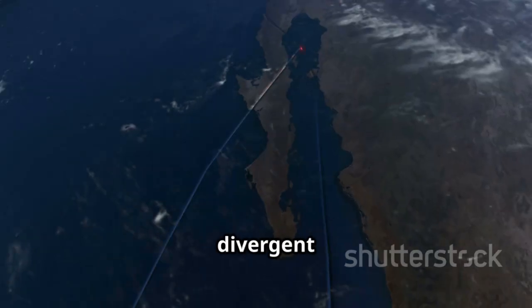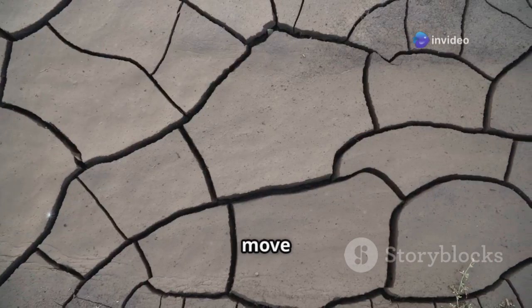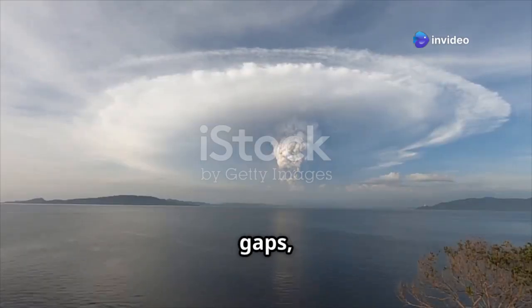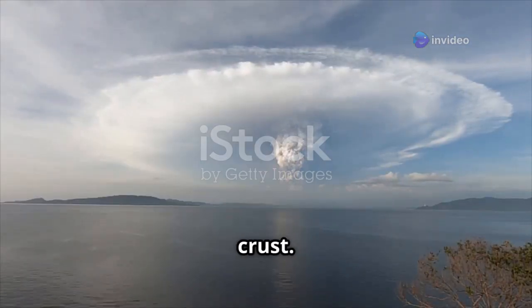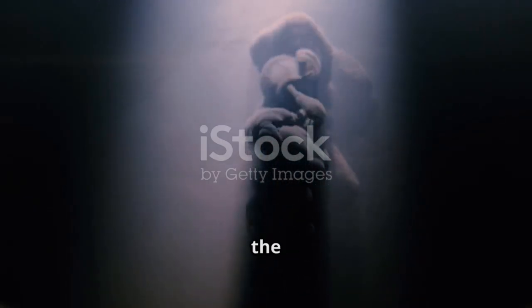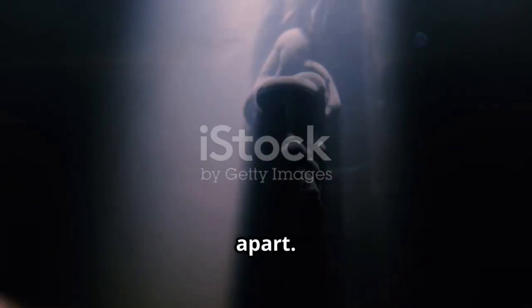Let's start with divergent boundaries. This is where plates move apart, creating gaps. Magma rises to fill these gaps, forming new crust. You can see this happening at mid-ocean ridges like the Mid-Atlantic Ridge, where the ocean floor is literally spreading apart.